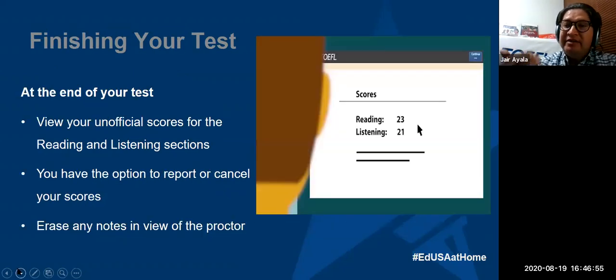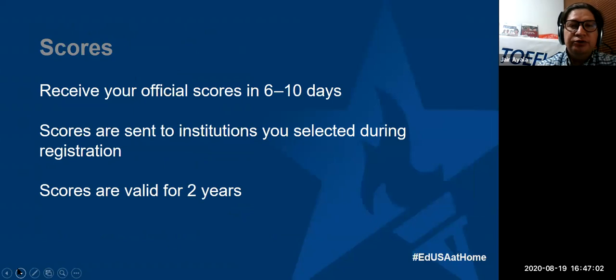As I said, you have access to the reading and listening scores right after you finish those two sections. And you are going to receive your TOEFL scores between 6 and 10 working days. As with any other international exam, the validity of this exam is 2 years, and the scores are sent out to the universities you select. Also, the scores are sent to your account, the one that you selected, and then afterwards you can print it out and share it with the institutions that you are applying to.